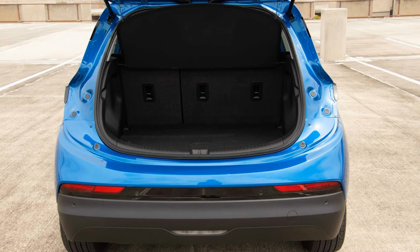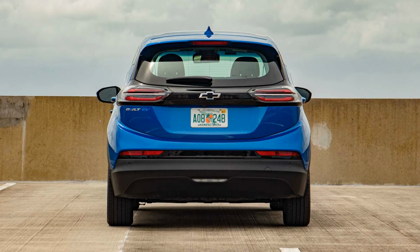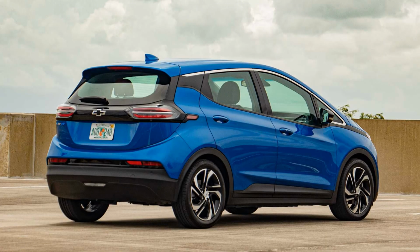The base 2022 Bolt starts at $31,995 before the mandatory $995 destination fee. That makes it about $5,500 more affordable than last year, and one of the most cost-effective options in the entire class. Only the Nissan Leaf is cheaper to start, asking $27,400 plus another $975 for freight.